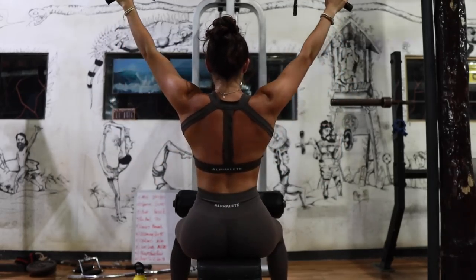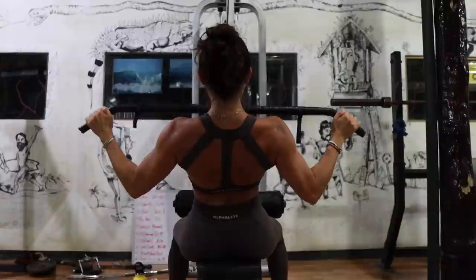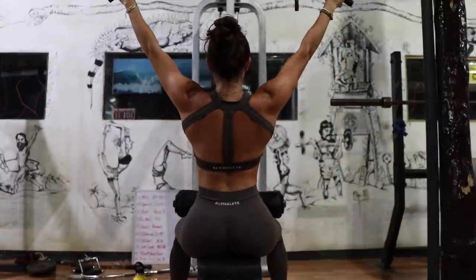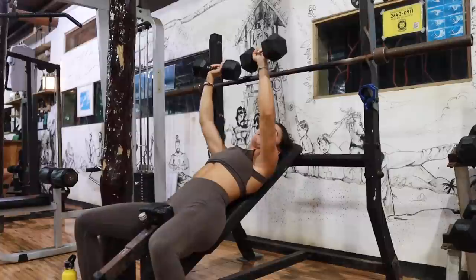And I'm bringing it to just about the top of my chest. There's no need to bring it down to like your nipple line or anything like that because it's just kind of past the optimal range of motion. So then, after that, what did I do after this?